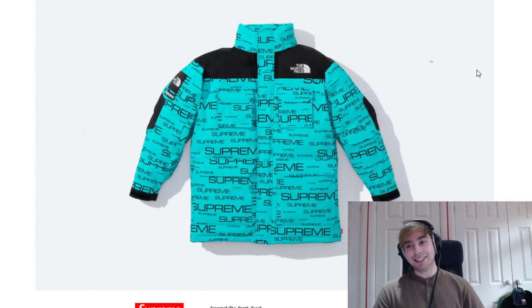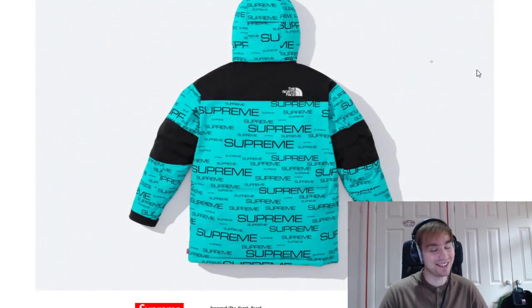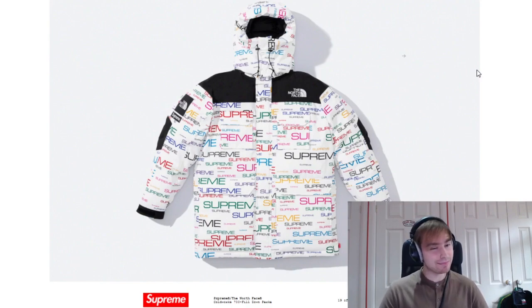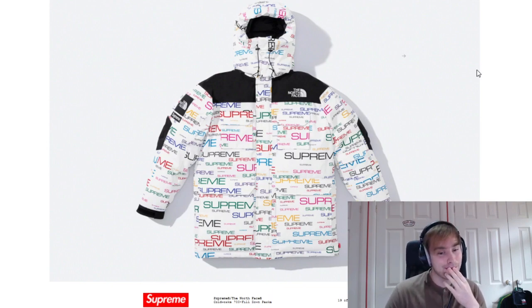So, how do I feel about it? This colorway, I don't know. I mean, I like the vibrancy, but I don't know if I should be happy or not with this.